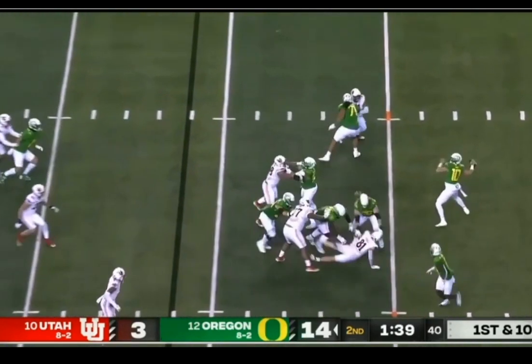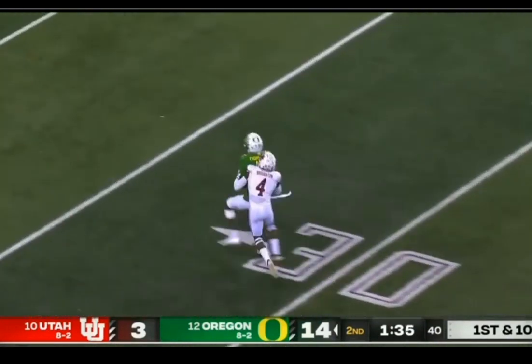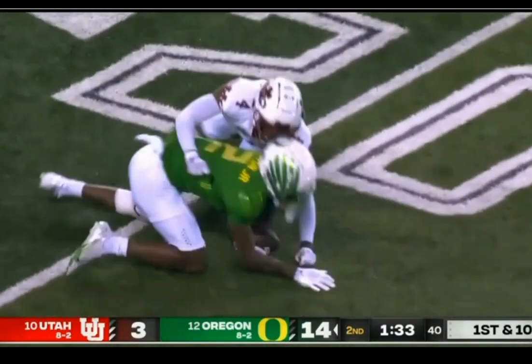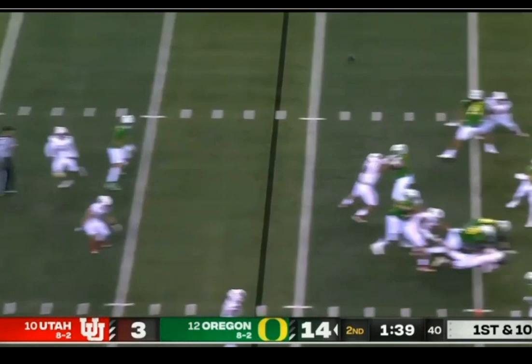So he's at the bottom of the screen here on a deep ball. Again, he's got a lot of separation, beats the guy, makes a good catch, drags him 5 yards or so. Let's kind of take that one back before we get into this next play.